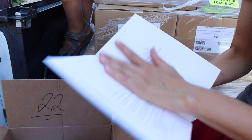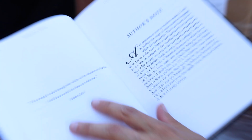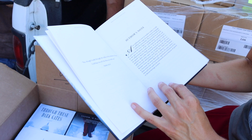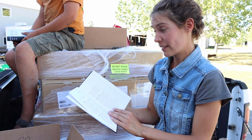We have the dedication page to Dad and Mum, who first taught me the fear of Yahweh. And then we have here, yea, though I walk through the valley of the shadow of death, I will fear no evil, for thou art with me. Psalms 23:4. Then we have the author notes. This is amazing. I've only seen these pages on a flat computer screen, so to actually see it in 3D, real life, is very amazing. Surreal.